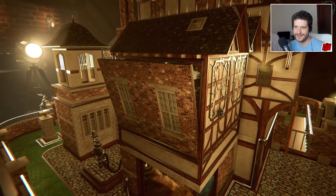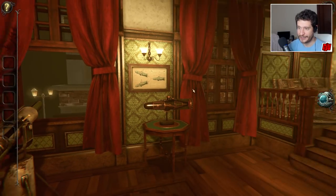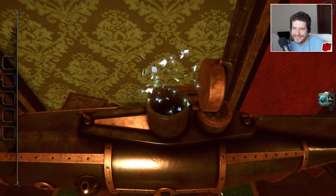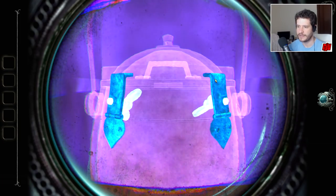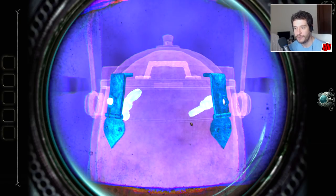Oh no. All right, little bits and bobs that are missing and no hint button. I'm not pressing you. Oh my goodness. Yeah, I need to get this open, don't I? But then, oh, how am I doing this?